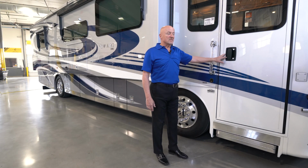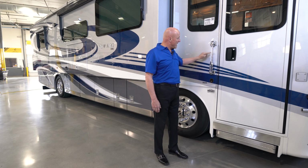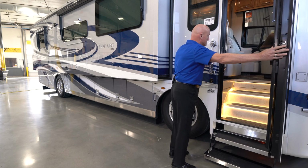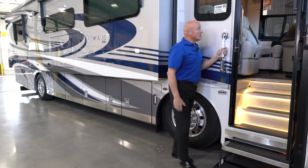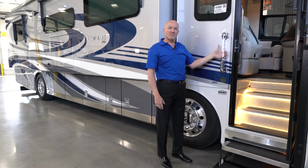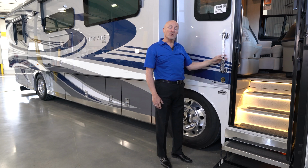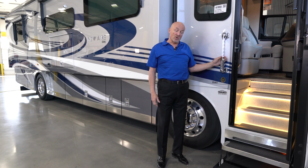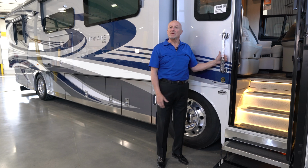The entry door is very nice as it has the keyless entry with a lighted handlebar here that's been patterned as a swirl. Let me show you that real quick. You can turn on both the patio light for security and also the lighted keyless entry here. You can also set the code that's specific to yourself for entering the coach. This will also lock down both the entry door and all of the compartment doors below. You can also set a code so that you can just open those compartment doors without interfering with the entry door itself.